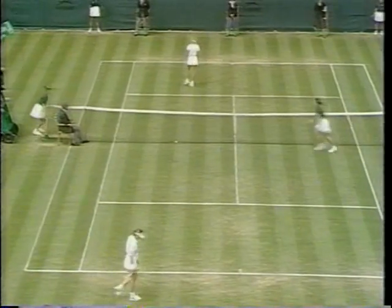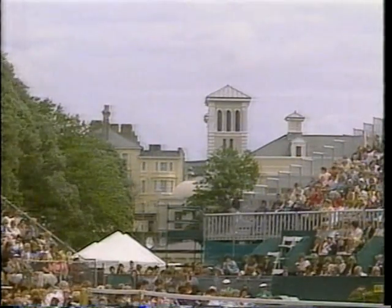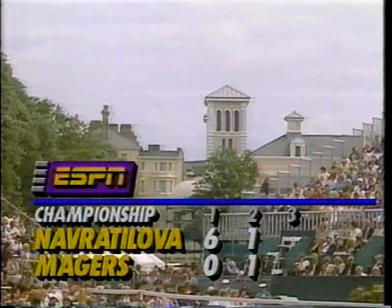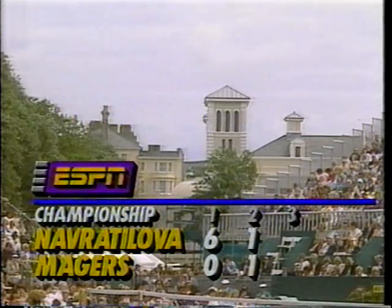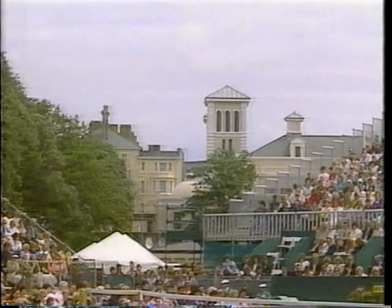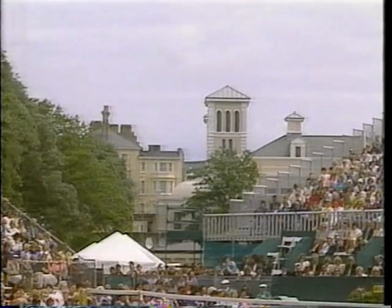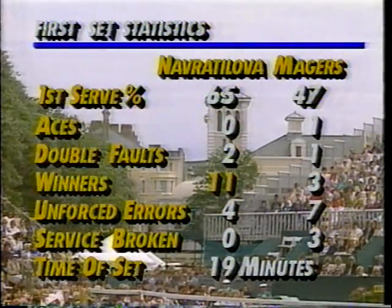Well played return, deep into the backhand corner. So Navratilova breaks back immediately for 1-all. Here are the first set stats. Not such good numbers for Gretchen Magers. Again, she's serving below 50%. She's only hit 3 winners to Martina's 11. She's made more unforced errors than Martina, and she got broken. And now in set 2, she's done it again.